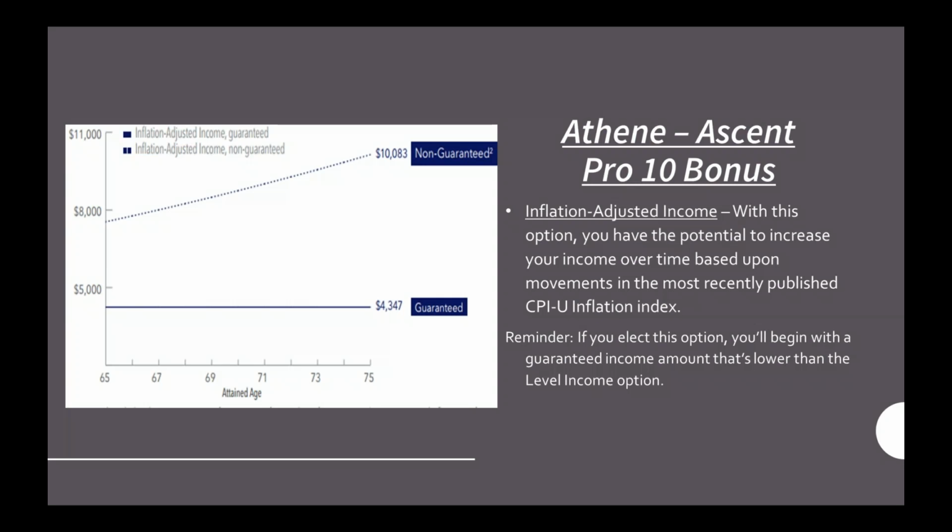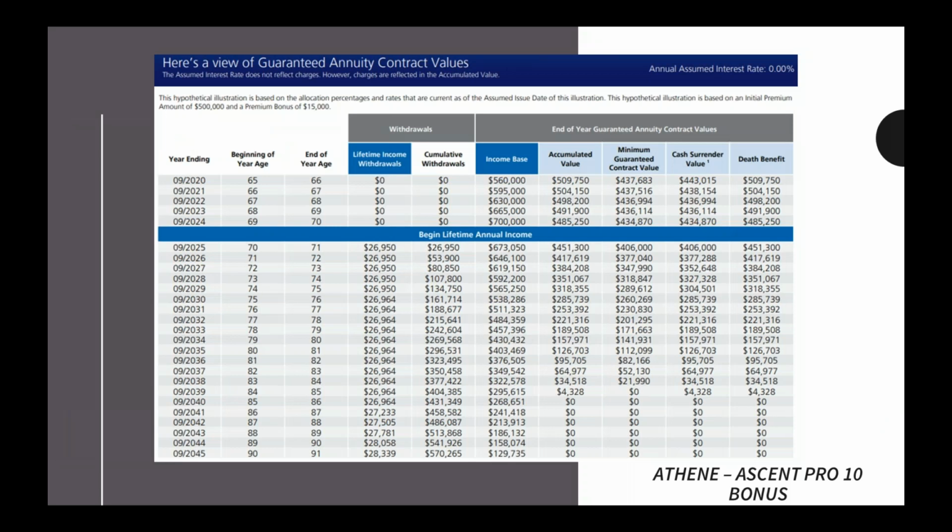So again, with Athene, first you're going to pick how it grows. We're going to pick that at time of application, and then once we turn on income, it's how does it pay out? Do you want to stay the same forever, or do you want to have the potential to keep up with inflation and have some increases? The way I illustrated this, I always got to show you the guarantees. I used option 2 for growth, and then I did earnings index.